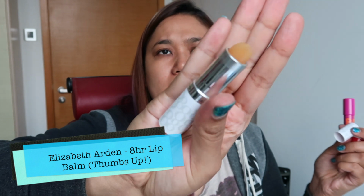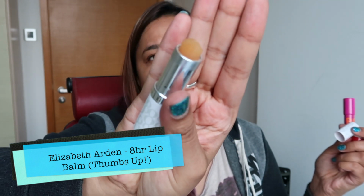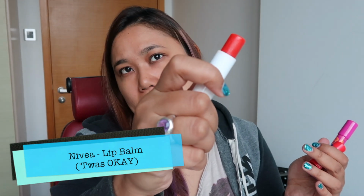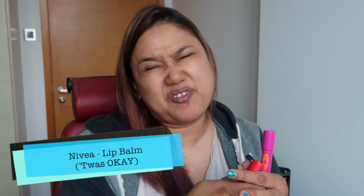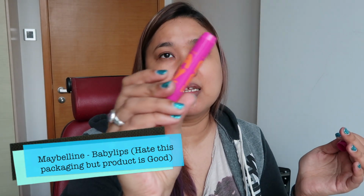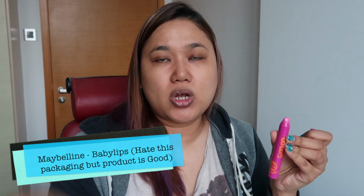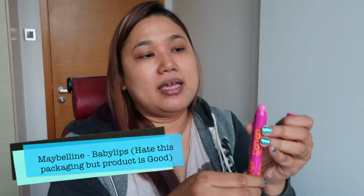Elizabeth Arden 8-Hour Lip Balm. This is one of my favorites. If you're a classic girl, you don't want to think too much about your lip balm, get these ones. Some drugstore ones. This is the Nivea strawberry one. It's okay, not my favorite. And then this Baby Lips one, I hate this packaging. I prefer the one that's more stocky like this, but I still used it.